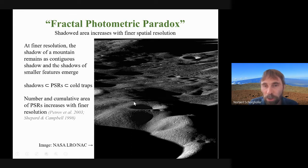But in addition, you're going to have small craters where you also start to resolve shadows. And therefore the fraction of the area which is shadowed increases with finer resolution, right? It's called a paradox, just like Zeno's paradox of Achilles and the tortoise, which is just saying that an infinite series can have a finite limit, right? So although the shadowed area increases with finer resolution, it doesn't mean all of it is shadowed. It's a paradox only at this trivial level, but it attaches a nice name to it. It's really for shadows and for natural landscapes, and I guess it's a reasonable assumption that it also translates to PSRs and ultimately cold traps.